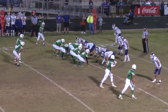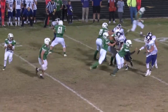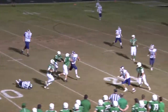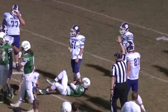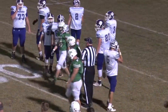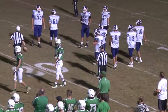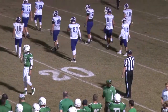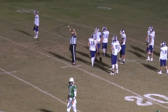Trips right, 1 receiver left. Fisher's to the right of Lambiot in the gun. Lambiot takes a snap, rolls to the right. Fisher's lead blocking for him. Here comes Tyler Eddy, running him down. He dives, doesn't make the tackle, and waiting for Lambiot is number 5, Cameron Harless. That's going to be extremely close to a first down for the Dragons. Close. I think he's going to be just a yard short as Cameron Harless made the tackle at the 20-yard line. Going to bring up 4th down and a long one for the Dragons on the Panther 20.